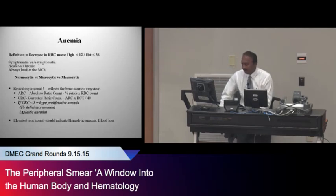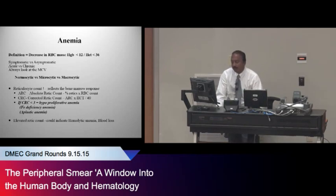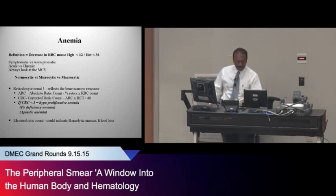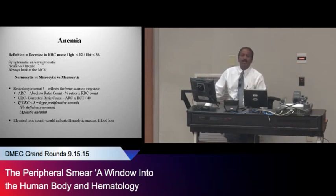So anemia by definition is a decrease in red blood cell mass. It could be symptomatic, it could be asymptomatic, it could be acute or chronic. And we certainly divide anemia based on the MCV into normocytic, microcytic, or macrocytic. Ever since we did pathology and Robbins, we've talked about microcytic anemia, macrocytic anemia, and that is a very valuable tool to segregate anemia with.